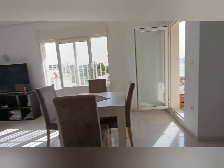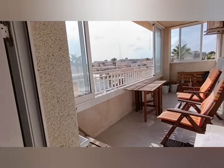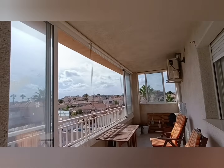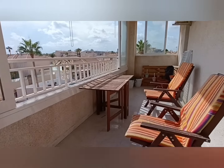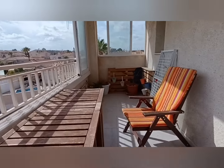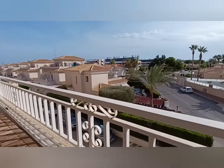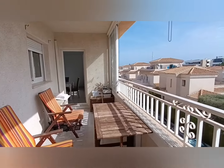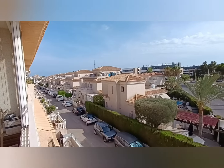Back out here. Nice apartment, guys, with a lovely, decent terrace. So many terraces are so small. You need to go onto the roof solarium, but you don't need a roof solarium with this because you've got all this space here. So there we go, heart of Playa Flamenca, two bedroom, south facing apartment. Nice and bright, sunny, just a few minutes walk down to the beach.